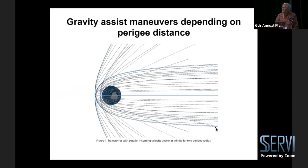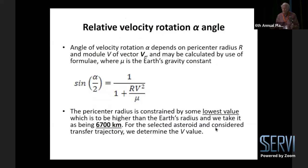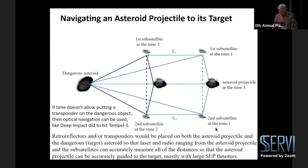And this just shows gravity assist maneuvers depending upon different perigee distances. So you vary the perigee distance and the angle, and that gives you the control. The next slides just show some of that. And I showed this, the bend angle that you can get depends upon the radius of your flyby and the relative velocity and the gravitational parameter of the Earth. And so R can only go to some lowest value, which we select as 6,700 kilometers. But that can give you quite a wide range.